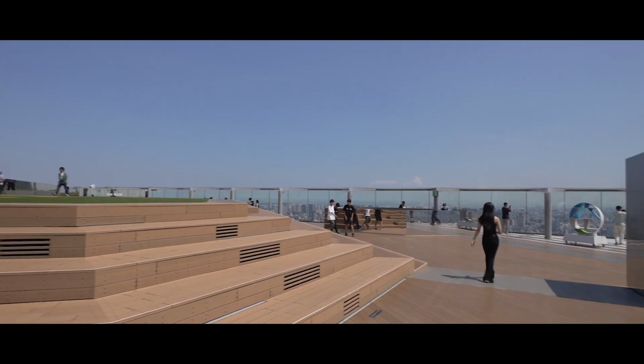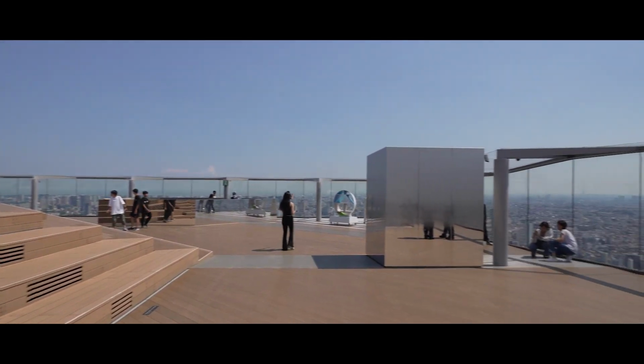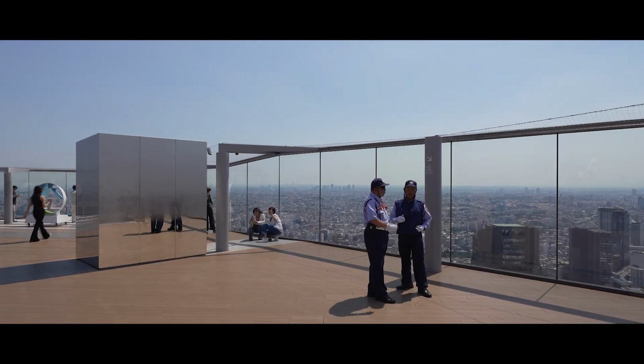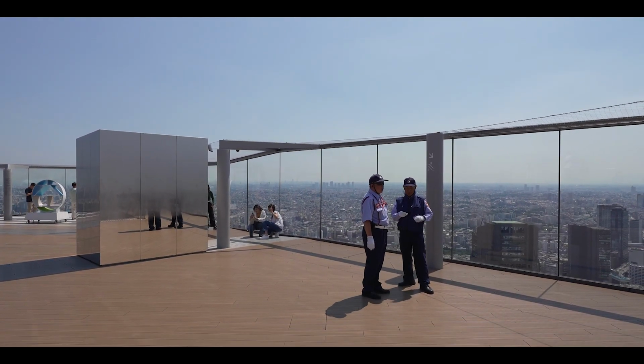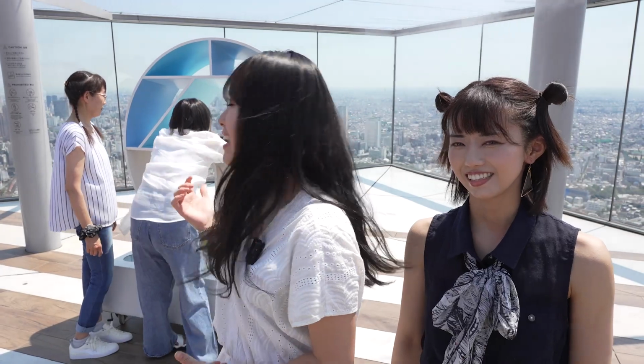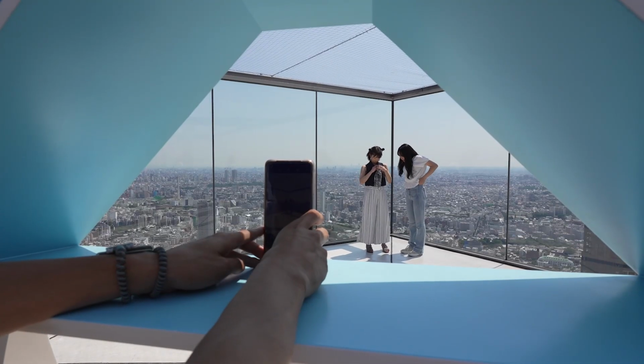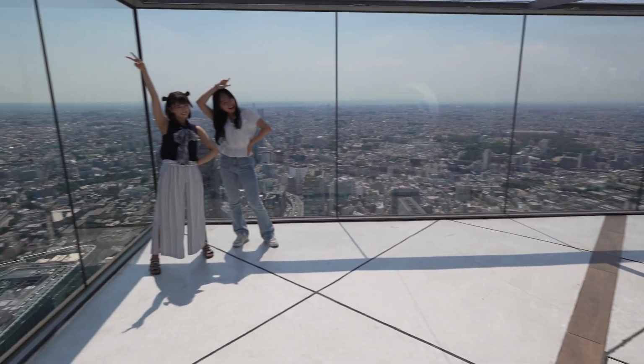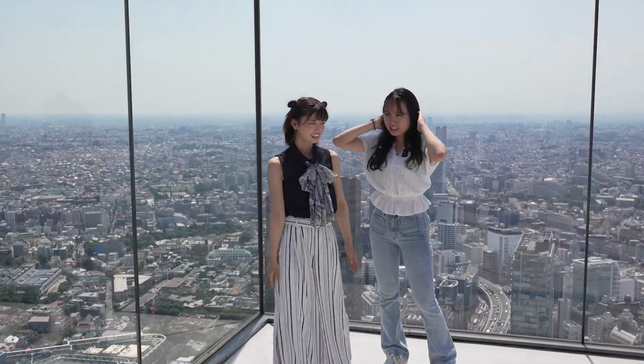This is the Sky Stage. From here, you can enjoy views of not only the Shibuya Scramble Crossing, but also the entire Tokyo skyline. Each corner is a perfect photo spot. So we are gonna take pictures here. We have to. Let's take a picture. Thank you.